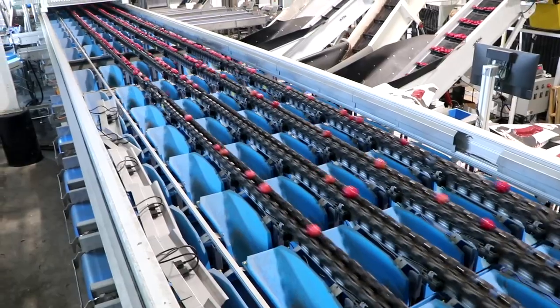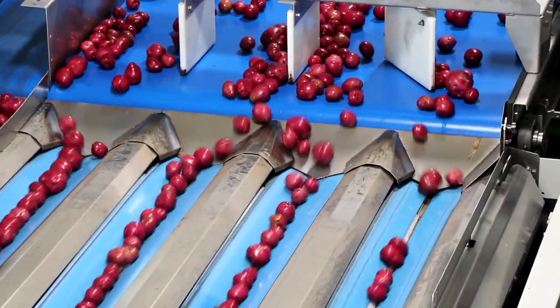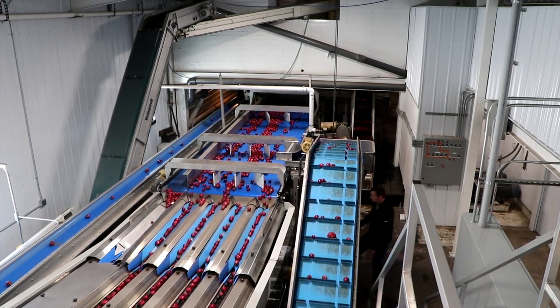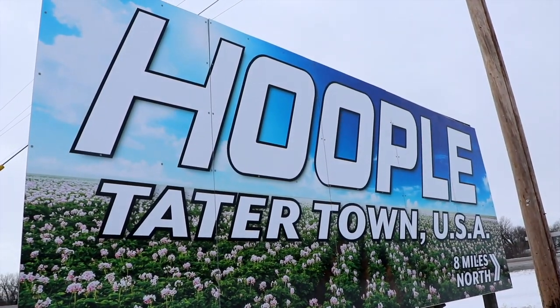Similar systems are used for other produce like apples and cherries, but this is the only one in the region for potatoes and one of the very few of this style in the world. So it's a big investment, but the Halls are betting on technology to increase quality for their customers in this generation and the next. For Agweek, this is Mikkel at Hoople, North Dakota.